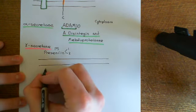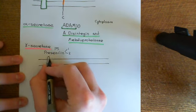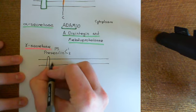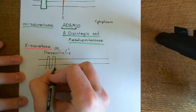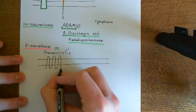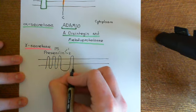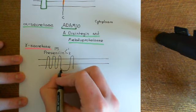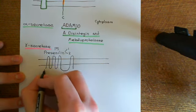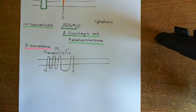So let's show the membrane spanning topology of a presenilin protein. They have 8 membrane spanning alpha helices. Now 6 of them are all clustered together, the first 6, and then the final 2, the 7th and the 8th one, are on their own with a large intracellular loop between the 6th and 7th. So this is the membrane spanning topology of a presenilin protein.